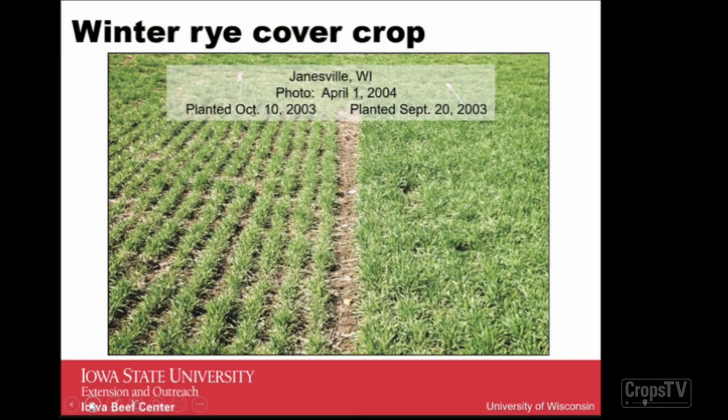This slide and the next one are both depicting the same thing. What we're really looking at here is the difference we see in yield based on our planting date. In this picture on the right, that cereal rye growing there looks to be much taller and thicker than the one on the left. So just a few weeks can make a big difference in terms of what we can expect for forage quality.